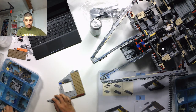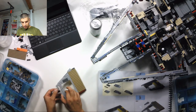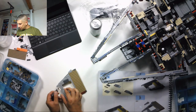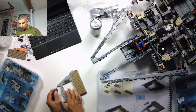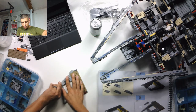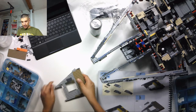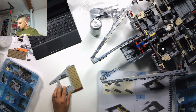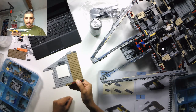These wedges always throw me. One wedge there. One wedge where? Okay. How is that supposed to work? Wait a second. Confused. That's not hard. Oh, it goes like that. That's different. Confusing. It just sits there and then you put that one on. That was a little weird. Right there is focused.